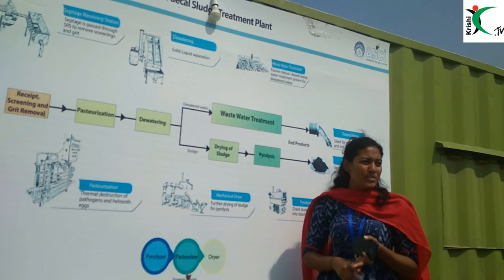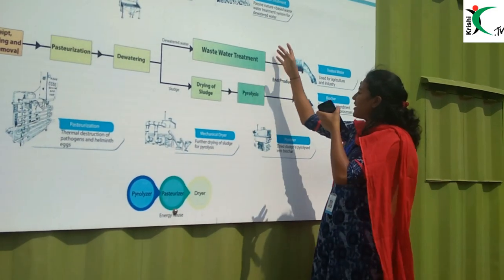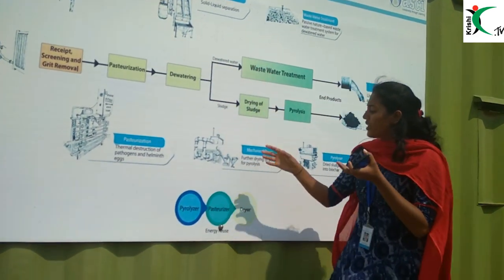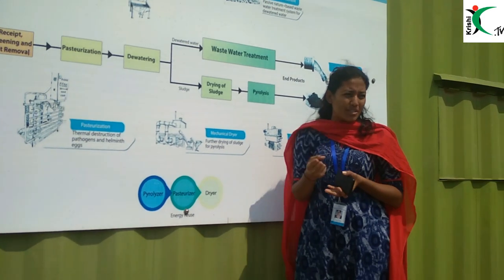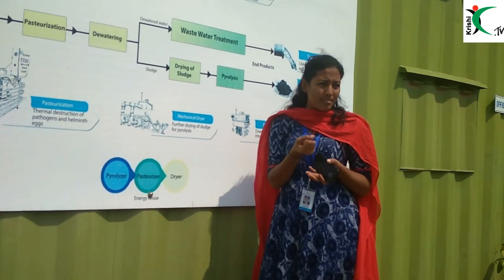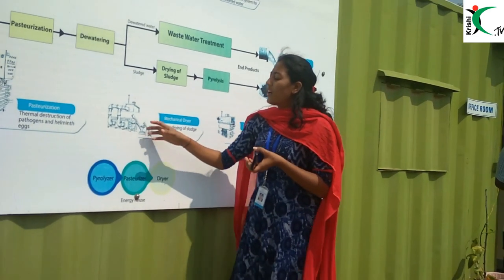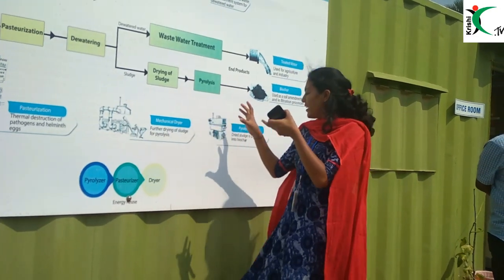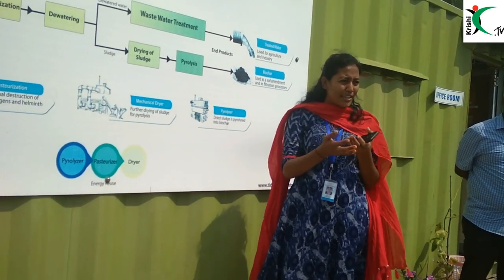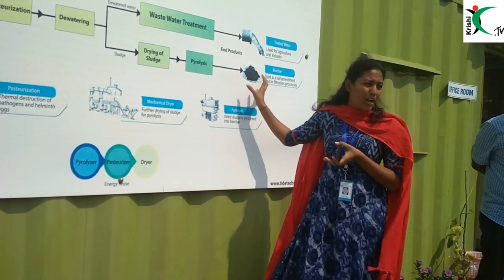We are using packaged sewage treatment plant technology. After the treatment, we get the treated water. The solids we send to the dryer, which reduces the moisture percentage. We reduce moisture so that it burns easily in the pyrolyzer. After drying, we send the solids to the pyrolyzer. In the pyrolyzer we burn solids at between 500 and 700 degrees Celsius, and we get biochar as the output product.